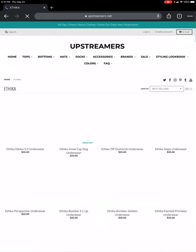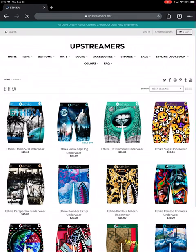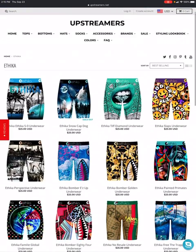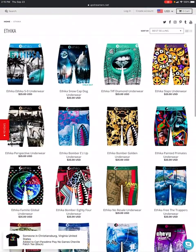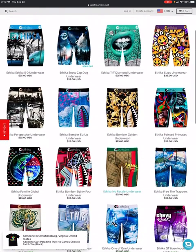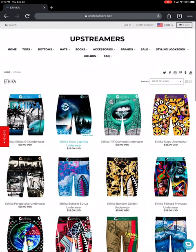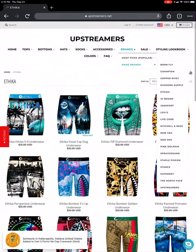Let's click on the Ethika. Now these are for men's. These are the Ethika underwear. And these are very popular. These have a lot of different styles, the Ethika men's boxers underwear, and for a good price also. Now what I want to show you guys is the Upstreamers brand.